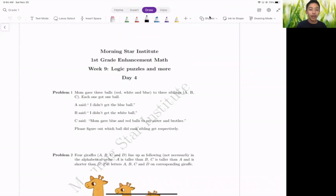Problem 1. Mom gave 3 balls, red, white, and blue, to 3 siblings, A, B, and C. Each person got 1 ball. A said, I didn't get the blue ball. B said, I didn't get the white ball. C said, Mom gave blue and red balls to my sister and brother. Please figure out which ball each sibling got, respectively.